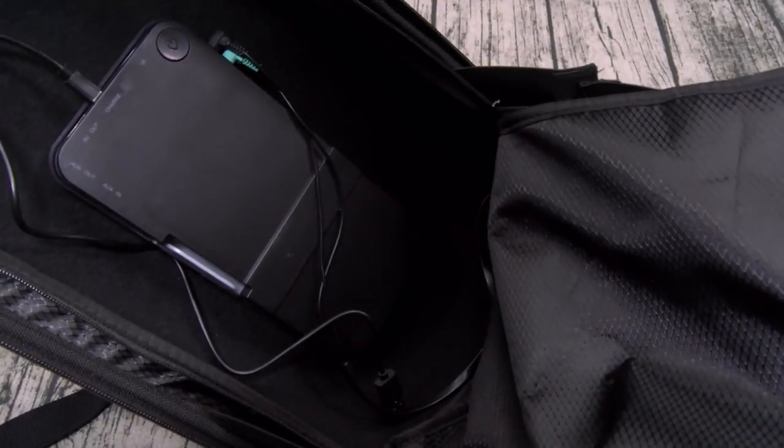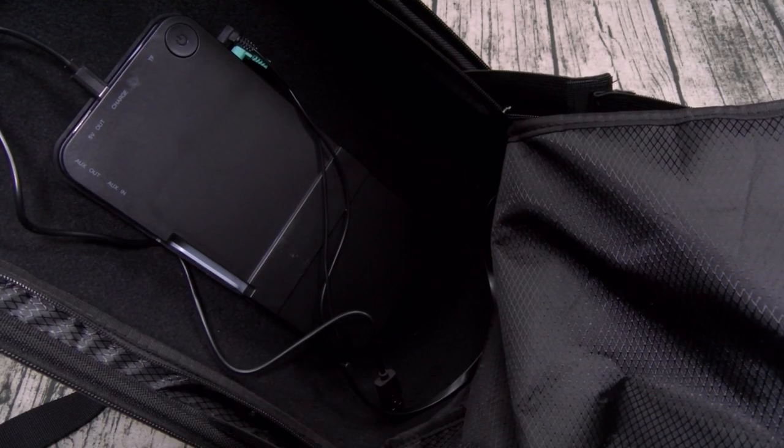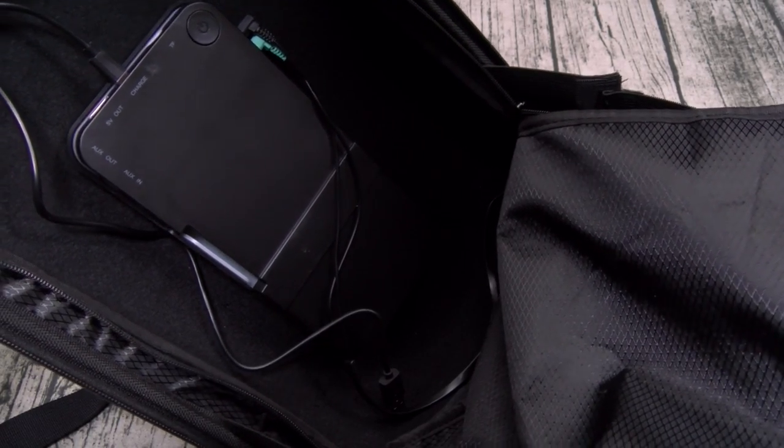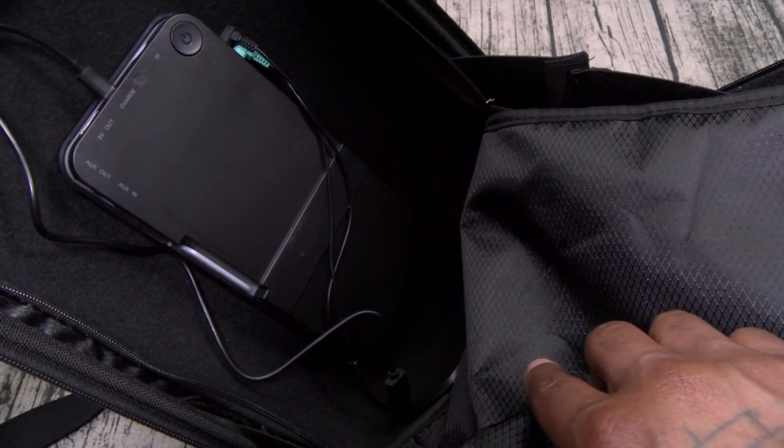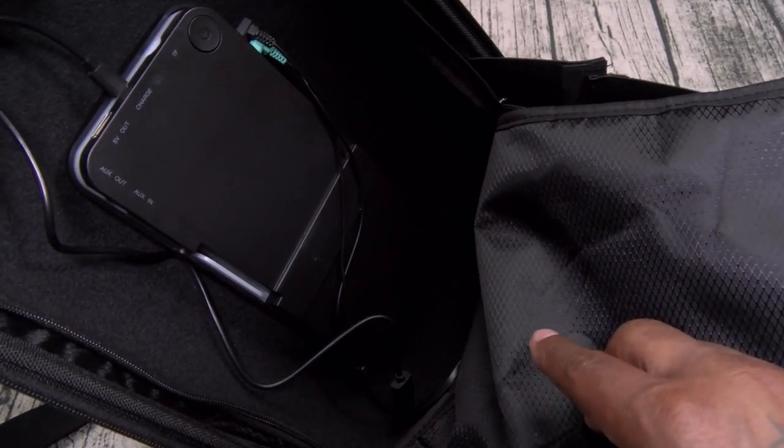But now check out the bag. On the inside of the bag, let me show you that. You see that right there? That is a portable battery. So now I can charge up my phone, I can charge up my tablet, I can charge up my speakers, my headphones, whatever I got while I'm on the road.